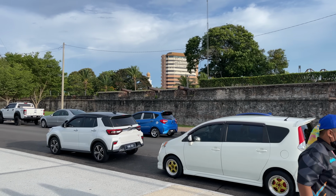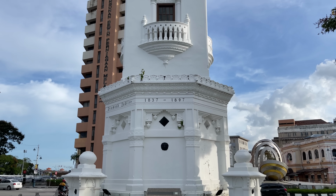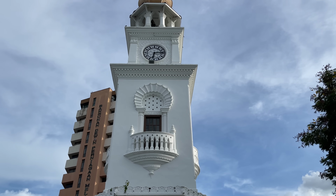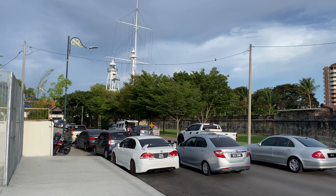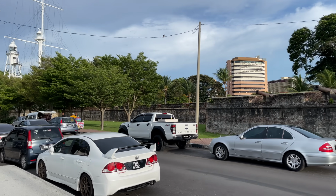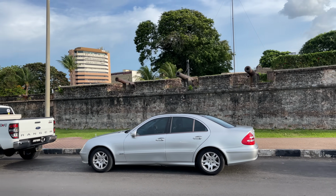So this is the view of the fort from the street side. In general there are a few cannons there, and there is a light tower and the construction of the ship, or what's left of it. And that's pretty much it, I just want to show you from the outside. Anyway, there is renovation, so probably in the next few months it will be better.